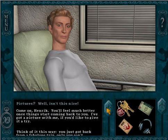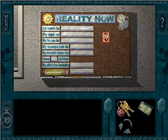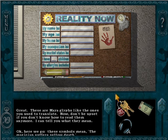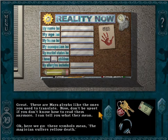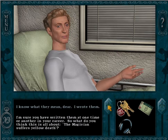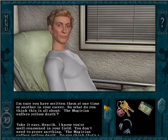Come on, Henrik. You'll feel much better once things start coming back to you. I've got a picture with me if you'd like to give it a try. Fine, I'll do it. Alright, so we want to put this picture on his reality board. The red handprint. Great. These are Maya glyphs, like the ones you used to translate. Now, don't be upset if you don't know how to read them anymore. I can tell you what they mean. I know what they mean, dear. I wrote them. I'm sure you have written them at one time or another in your career.